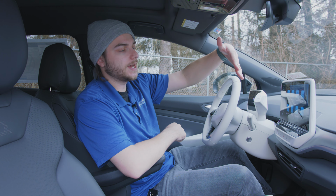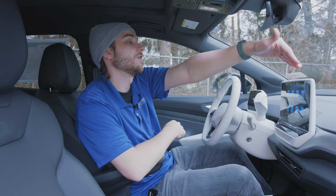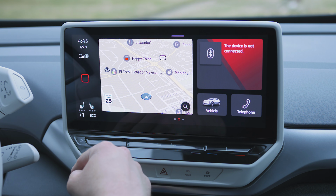So it's not anything we haven't seen before as far as functionality. It's just the look more so that really sets it apart. So you've got your phone, you've got your Bluetooth and radio options, you've got your built-in navigation, you've got your vehicle menu, you've got wireless Apple CarPlay and Android Auto, you've got your sound settings, you've got your ambient light settings, and then your help and climate control and assist systems and settings and things like that. So you can swipe between different setups.